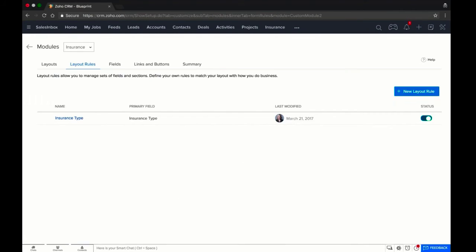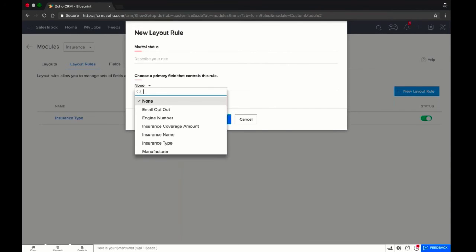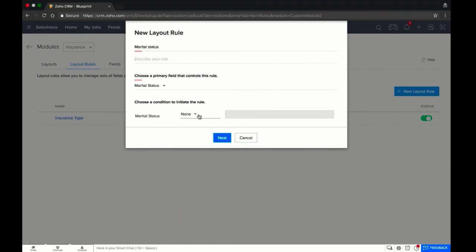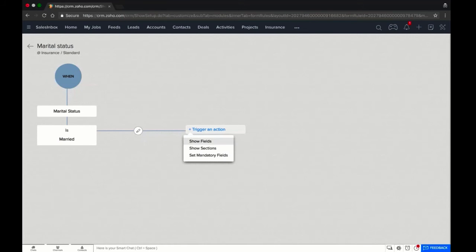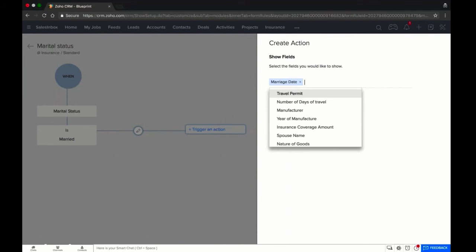Let me add one more. So now we saw how you could add a section based on a dependent field. Let's now see how you can add a field based on a dependent field. So now I say, the primary field here will be marital status. That is, if the marital status is married, then show a field. And which is that field? Marriage date and the name of my spouse.